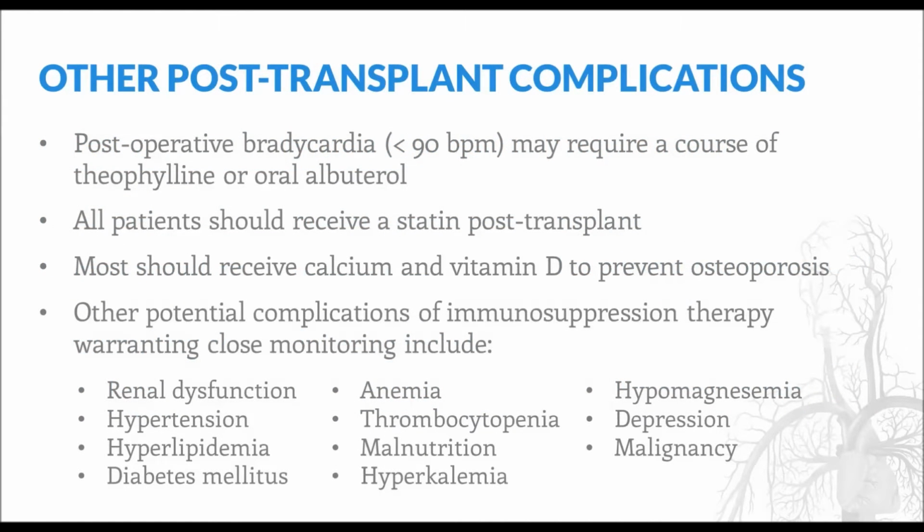Finally, transplant recipients are at risk for a variety of other complications that are often amenable to pharmacologic therapy. As described earlier, reduced chronotropic competence may resolve on its own. However, patients with persistent bradycardia may require temporary courses of theophylline or albuterol to maintain a heart rate greater than 90 beats per minute. All patients should also receive a statin after transplant, as they have been shown to improve mortality in this setting, irrespective of their effects on lipid levels.